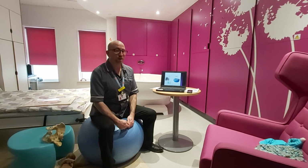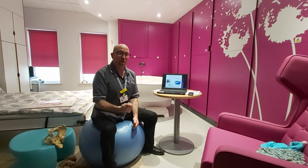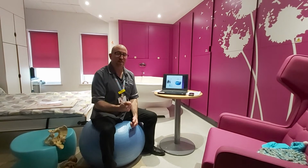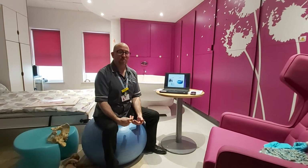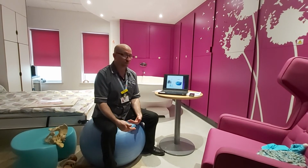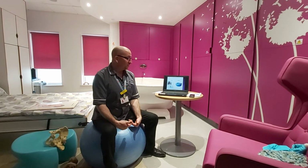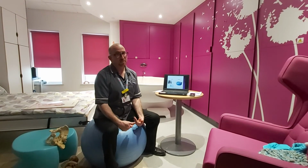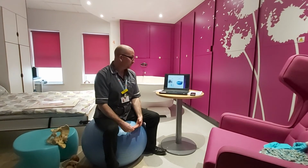Whenever you get a contraction, you press the boost button, and that will give you stronger electrical impulses to the brain. And it's trying to interrupt the pain signal to your brain, and also it's building your own natural endorphins as time goes on. So the TENS machine is really effective, and it can be used all the way through labour, and it can be used with other forms of pain relief should you want to use them.